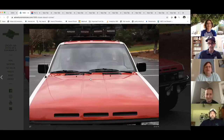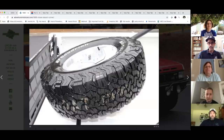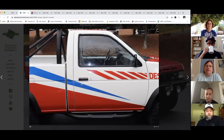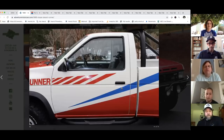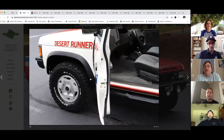No, these are all made in Tennessee, right? This is the first product they had. Wasn't this the first product they put in Smyrna? Yeah, 83. They started building hard bodies in Smyrna, Tennessee. So this is 82 or 83, I can't remember. The only problem I have with it is that I would rather have the extended cab so you could actually fit in it. I don't think they made the Desert Runner in an extended cab, though.